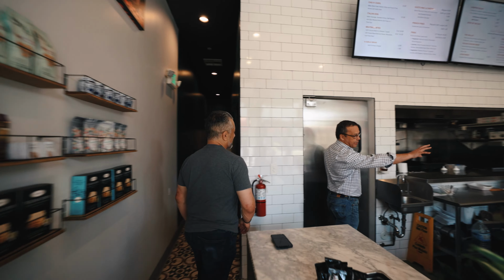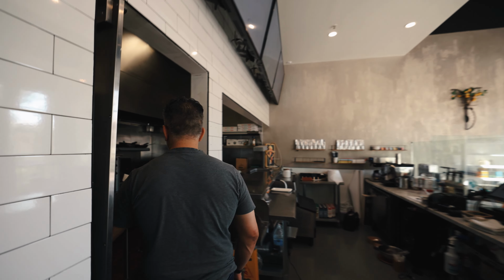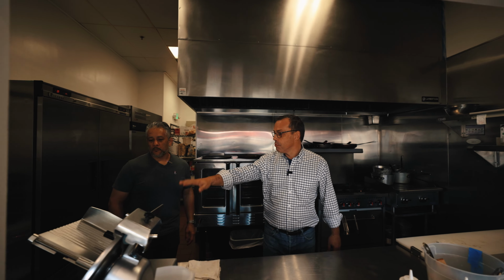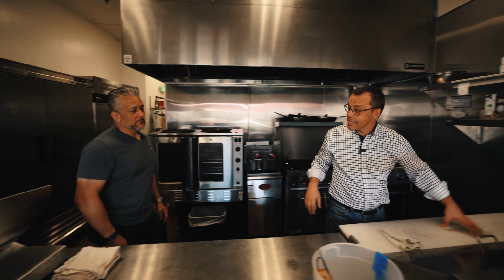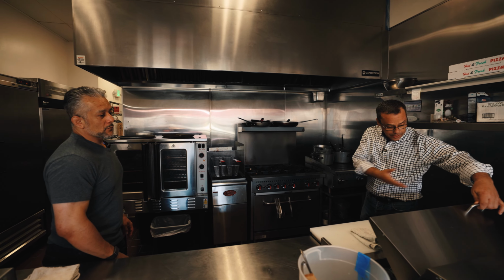Right, here is where we make all the coffees and cappuccinos and so on. But when we come back here, here's where we slice our fresh meats, cold cuts, prosciutto, mortadella, pancetta. This is how we slice it. Here is where we prepare all the pastas, dishes and so on. We have all the sauces, the bolognese sauce, everything is inside here.